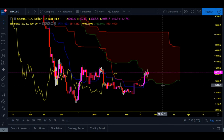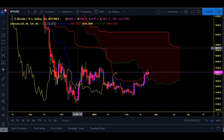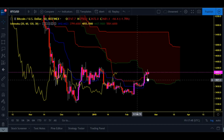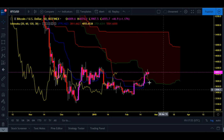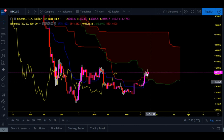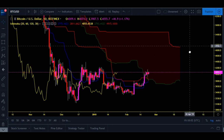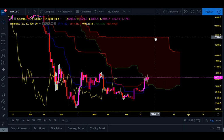We have price inside the cloud, and we're about to have another TK bullish crossing, where the red line will cross the blue from up to downside. So when we have this and price is inside the cloud, we'll call that the edge-to-edge trade, where price closes inside the cloud. There's high probability that price will test the upper cloud resistance.